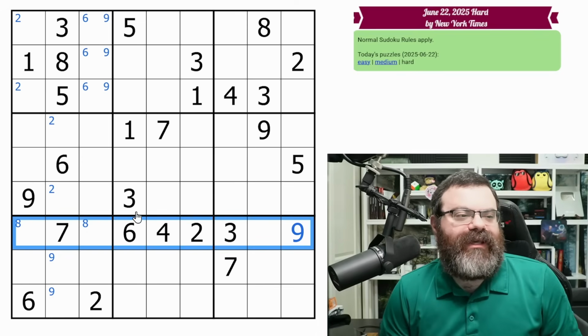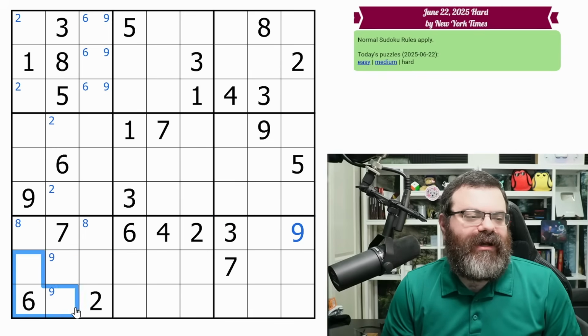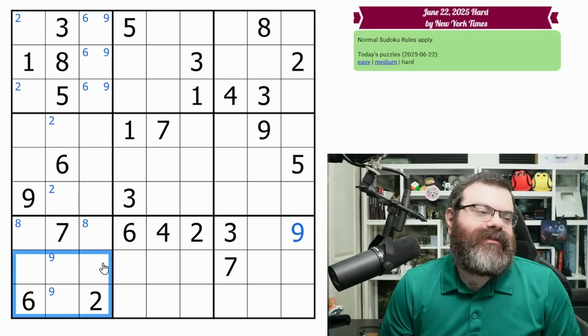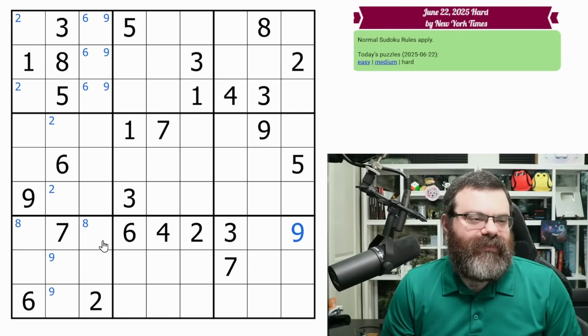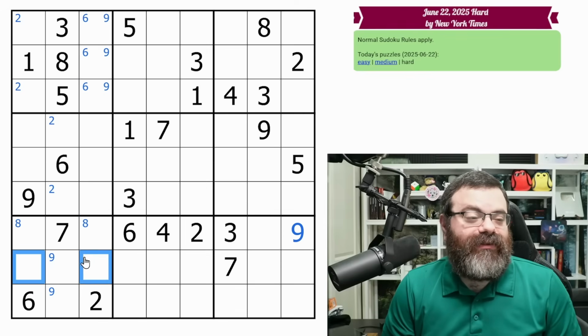That's going to do what's called claiming. It's kind of the opposite of pointing. This row needs an 8. It's going to end up here or here. Well, if the 8 is here or here, it can't repeat in this box. It can't be down here. So as a consequence, we've eliminated 8. I mean, 8 already couldn't have been here because of this 8, but we eliminated 8 from these 2. So there could be follow-up on that.